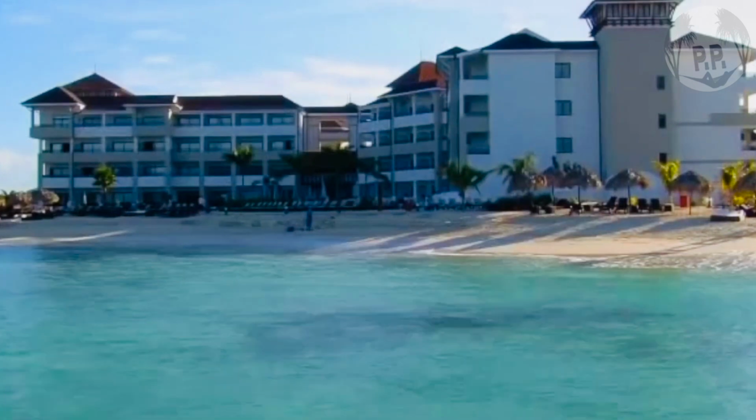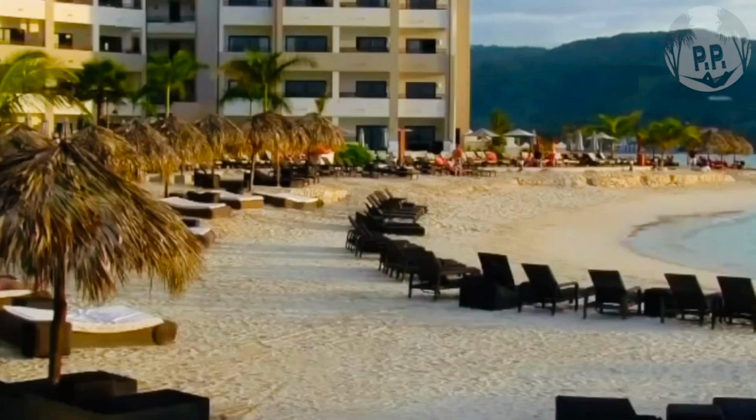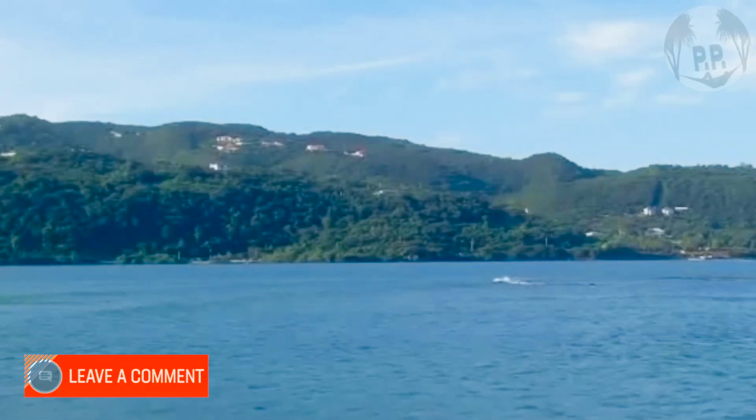And speaking of, like I said earlier, because the beach is on a peninsula, it's very private and peaceful with fine white sand and plenty of loungers, even with umbrellas for shade. So definitely one of the better all-inclusive beaches you'll find.